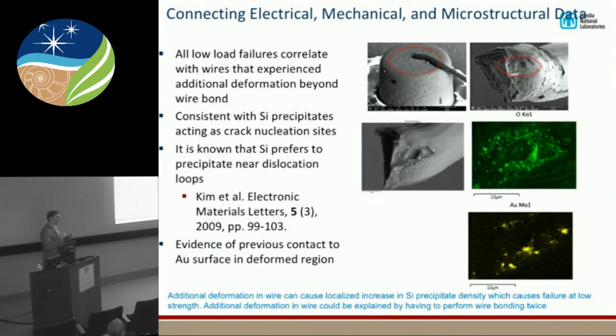So we know that deformation can cause additional dislocations, and those dislocations now can be the nucleation sites for where these silicon precipitates are going to form. And if we look at this divot and look at what's on the surface of that divot, we see evidence of gold there. So that makes it look like when somebody was doing this wire bond, they pushed the wire onto the gold and it maybe didn't stick, and then they had to push it again. And in pushing it that first time, they deformed the wire, introduced a lot of dislocations, and that was where all these silicon precipitates formed.